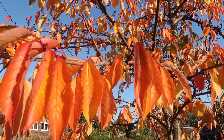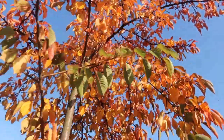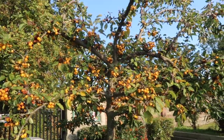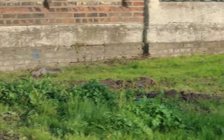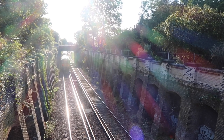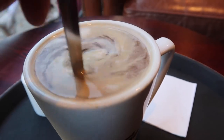The leaves are turning brown. I'm not ready for autumn. Autumn comes too soon. Autumn comes too soon. The light that flickers will blow.